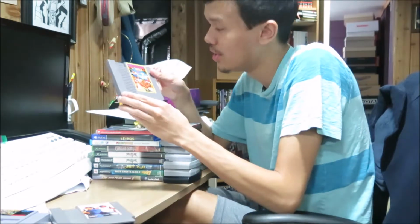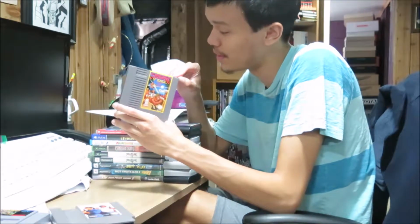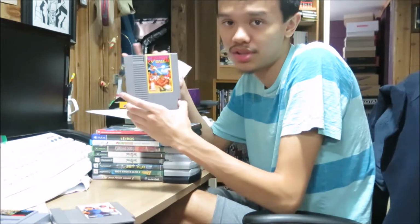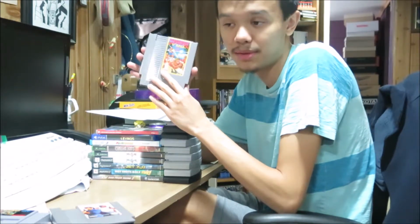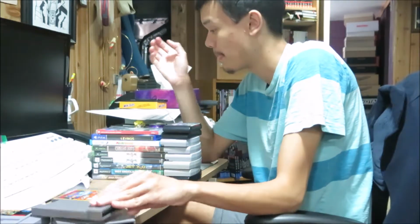Super Spike V-Ball on the NES, which is in amazing shape, by the way. This is something I've been wanting to get because it's a volleyball game, and there aren't too many of those, and it's said to be a really good one. It's by Tecmo, with four players. Got it for $8. Definitely looking forward to playing more of that.